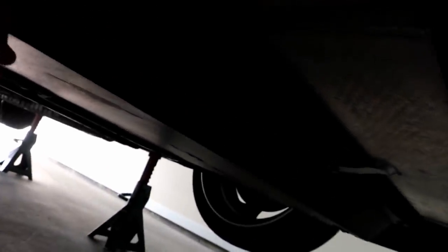I'm really happy I have this. Again, this is from Dula Design. I want to list this down below for you guys. But everything else looks copacetic. A little bit of salt residue on some of the parts. Looks good.